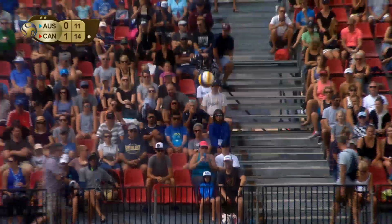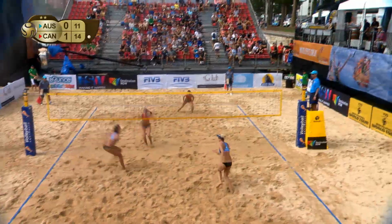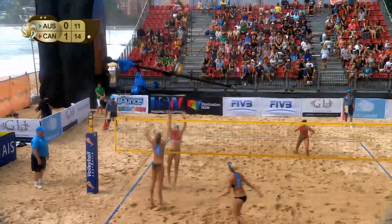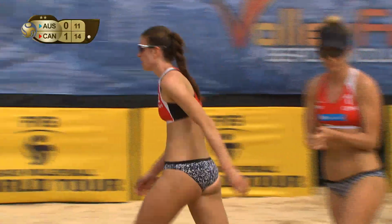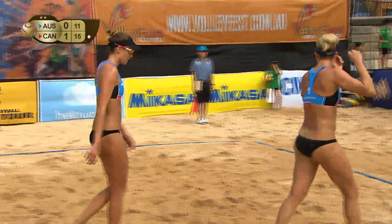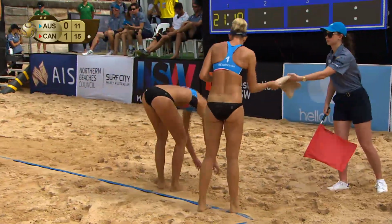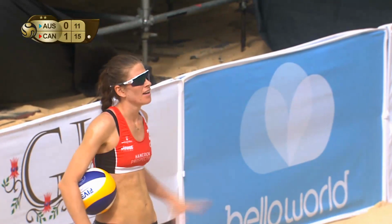Yeah, it's really hard to get momentum when you're making errors that are either non-volleyball errors like a net touch, or hitting out, things like that. Or again, an overset. Camille, yeah, it's just really Canada playing so solid, not making many errors, and the Aussie girls are looking for a way to break this Canadian defense down, which has been tremendous.